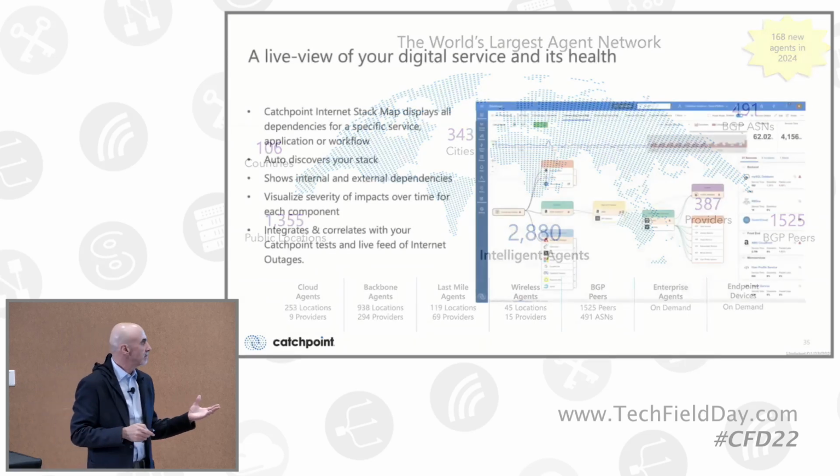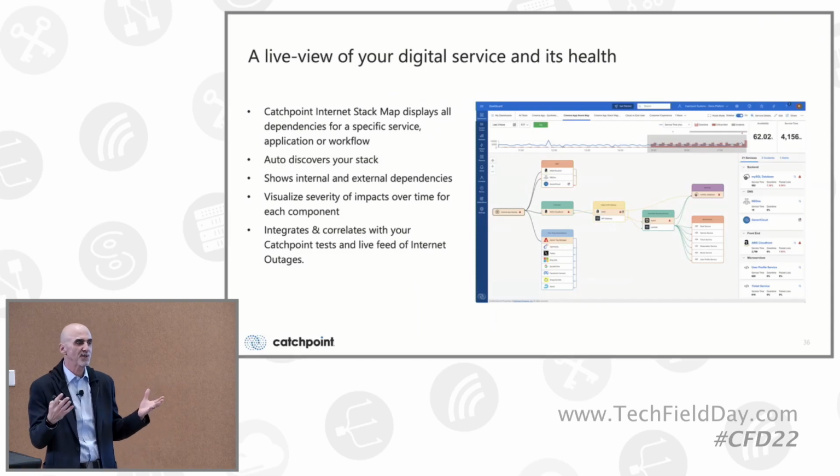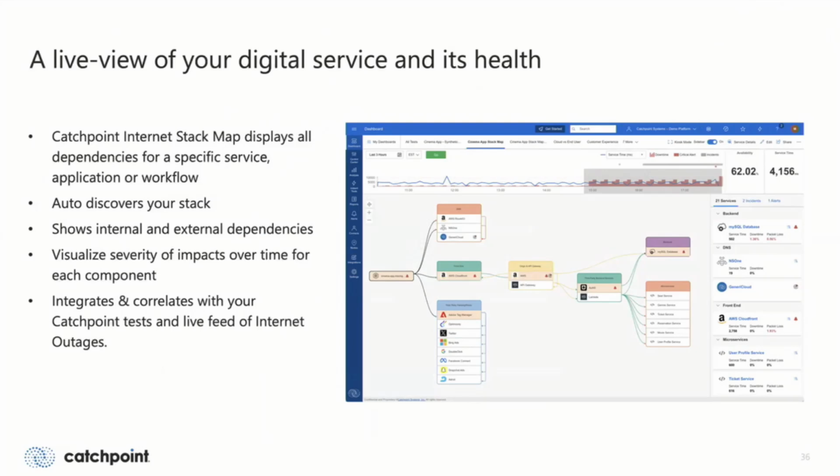And so we collect a lot of data, but the output is being able to help you understand how is the health of your digital service, right? This is a new thing. Actually, last year when we came here, we presented version 1 of StackMap. It looked so 1990 compared to what Brendan is going to show you today. So we got it out.